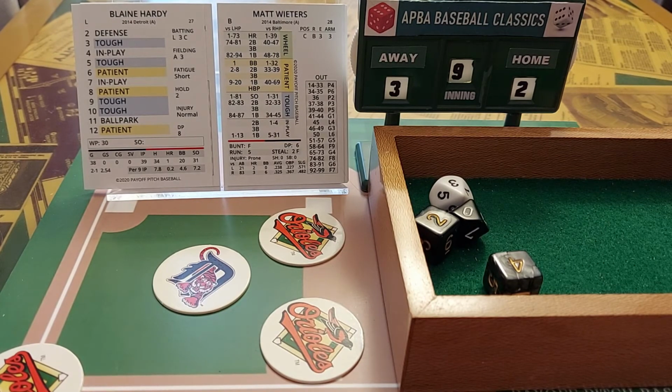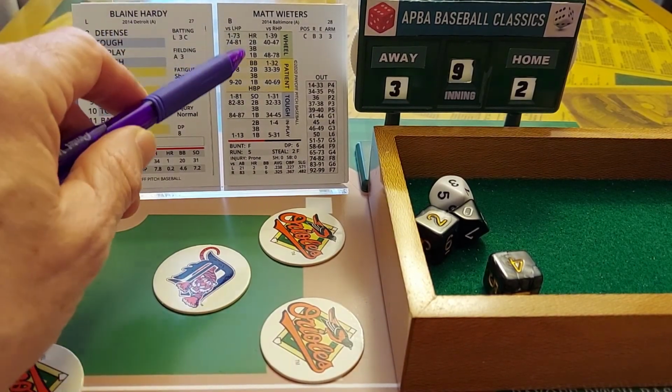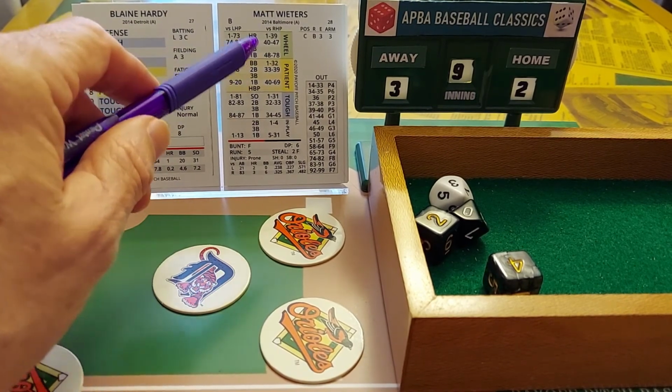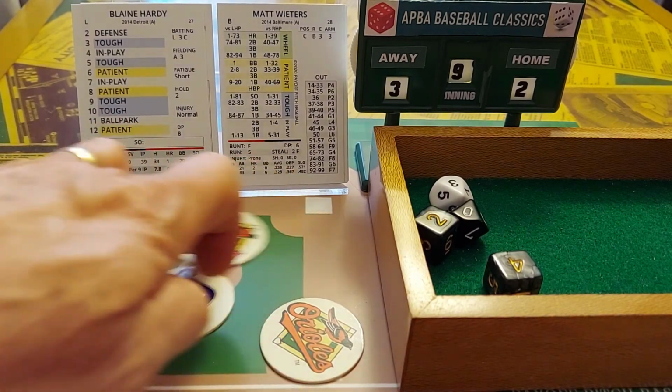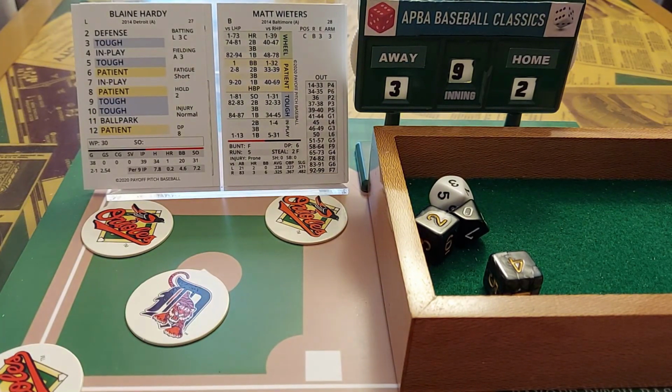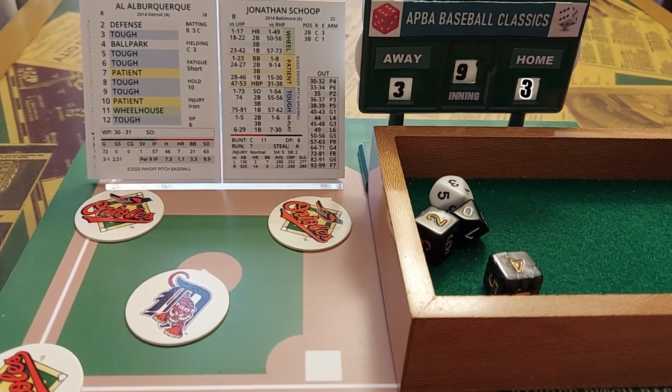6-0-3. 6 is going to be patient, and 0-3 is going to be a base on balls. No, 0-3 is a double for Matt Wieters. That ball was cranked to deep center field. It one hopped off the wall, and the runners advance 2 bases. The game is tied. Short day of work for Blaine Hardy.